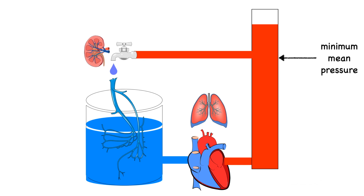The arterioles in the individual organs, represented in the diagram by the tap, then auto-regulate their size to maintain a constant perfusion pressure. They can auto-regulate effectively at a wide range of blood pressures. The kidney, for example, maintains constant flow at mean blood pressures between 60 and 180. So as long as mean arterial pressure is above around 60, there is little you can do to improve organ blood flow from the arterial side of the circulation.